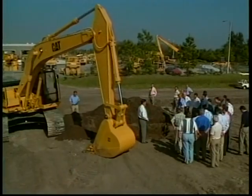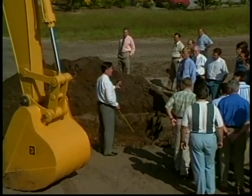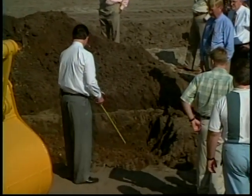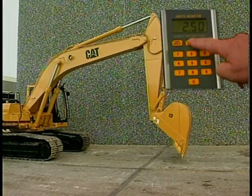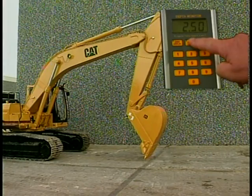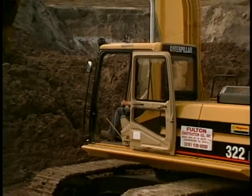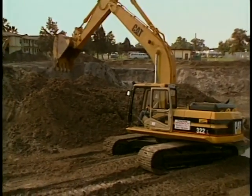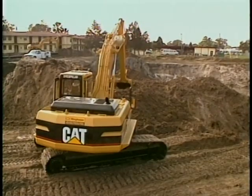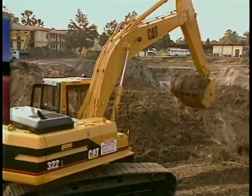Right. You can check the accuracy at any time by comparing the reading of a measuring tape and the reading on the display. The display will show the depth or height of the bucket to the fraction of an inch. Of course, the depth will be shown accurately in any position of the stick. The excavator is one of the most productive machines today, and the Depth Monitor increases its performance and efficiency to unprecedented heights.